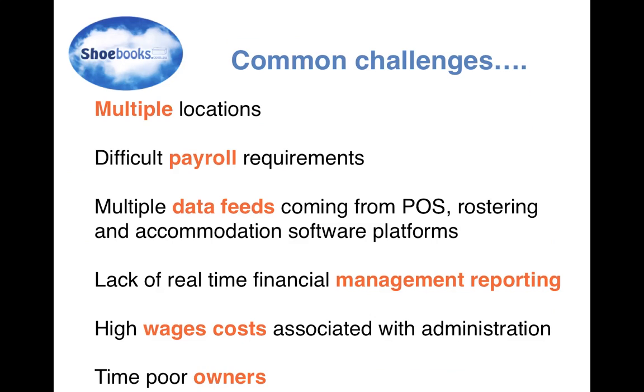They've got difficult payroll requirements because of different awards, looking after casual, part-time, and hundreds of people in their payroll. They've got multiple data feeds coming from different point-of-sale systems, rostering platforms, accommodation software, events management software, which means a lot of double-entry data and issues around that.